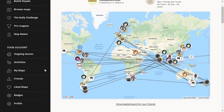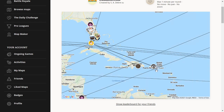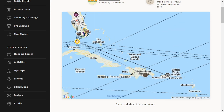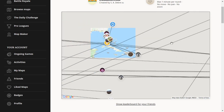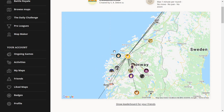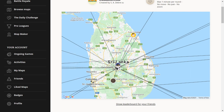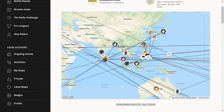Yeah, wow, some very interesting locations. A lot of you getting Florida. I wasn't sure, I was between four places there, and I decided to go for Puerto Rico. But well done if you got Florida. What else do we have? Norway. Most people getting Norway correct, and most people also in the central area of Norway. So well done there. Sri Lanka. Only a bunch of you got Sri Lanka. So well done to the three of you who got that correct. Looks like everybody else was all over the place there.